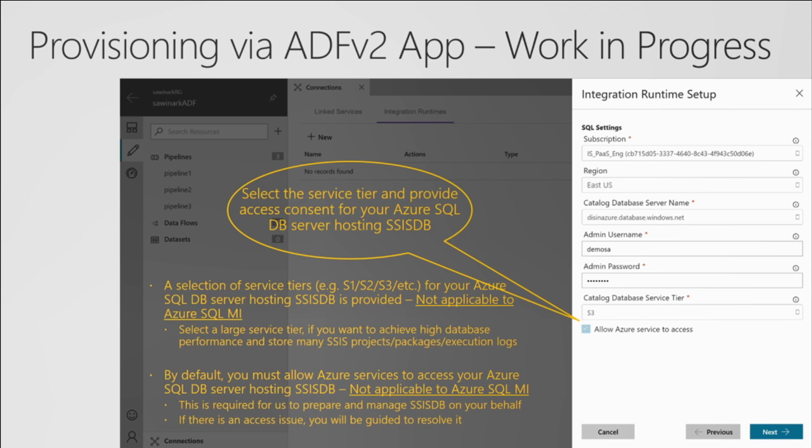You also have to allow Azure services to access your Azure SQL DB so we can prepare and manage your SSISDB for you. These two parameters do not apply with the SQL managed instance. So when you select a SQL managed instance server, those two inputs will not be shown.